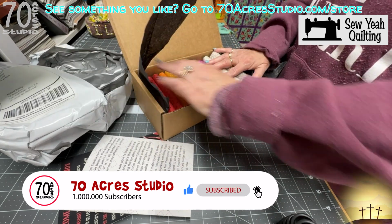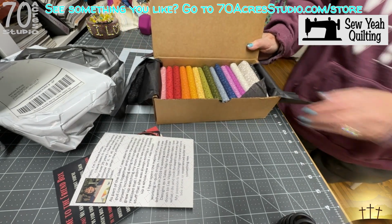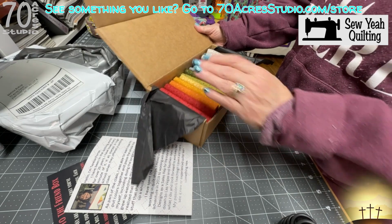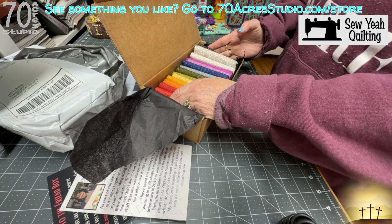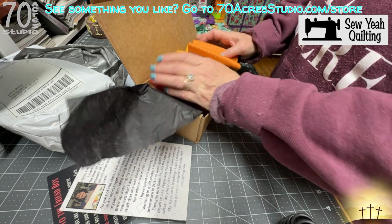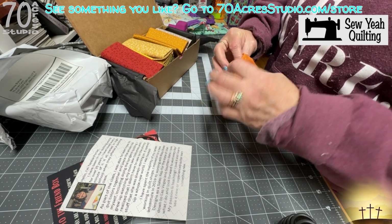Oh my goodness gracious, look at this. Wow. This gave me goosebumps. This is really nice. See, I've always been afraid of getting a box that I don't like. So that's why I haven't signed up for a subscription box yet. But look at these. These are fat quarters, I bet you. And look how fancy they're folded.